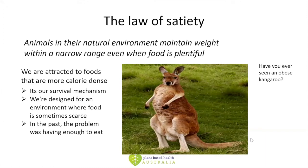To understand why calorie density is important in eating whole food plant-based, you need to understand a little bit about satiety. Now, animals in their natural environment, eating their natural food in its original form, however they're meant to get it, like the kangaroo eating grass, the parrots eating fruit in the trees, they'll maintain their weight in a narrow range, even when food is plentiful. Have you ever seen an obese kangaroo? Now, I know some of you have probably never seen a kangaroo, but when we drive through country Victoria, we do see kangaroos sometimes just standing up there in the paddock, in a nice green paddock. There might be a few of them at dusk, but you never see a kangaroo looking like this one. You never see that. I've just stretched the photo for effect.